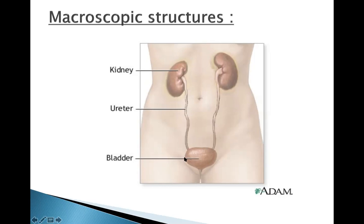So the bladder is where we're going to store urine that's produced all day long until an appropriate time of voiding. And then we have a single exit from the body. Both males and females have a single exit, which is called the urethra. In males, we'll also couple the urethra with the reproductive system. All right, so 2 kidneys, 2 ureters, a single bladder, and a single urethra. So that's the macroscopic major structures for the urinary system.